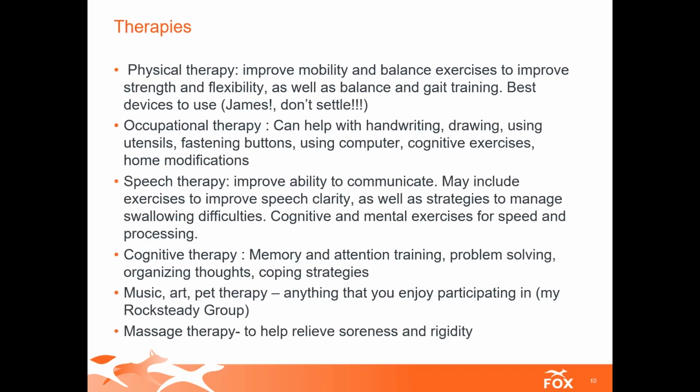All right, therapies. That's me. Woohoo! Physical therapy, right? Improve mobility, balance, exercises to improve strength, flexibility, as well as balance and gait training, best devices to use. I always say don't settle.